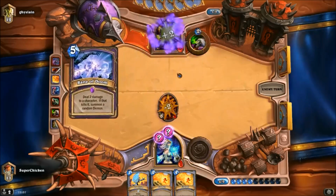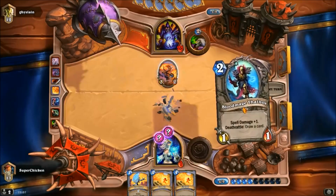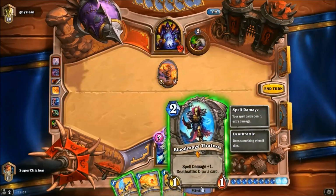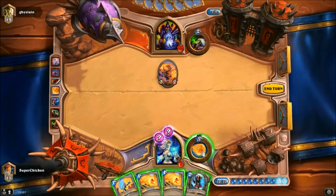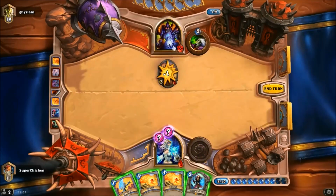He may very well play a creature that I wish to destroy, and it appears he might be doing that right now. No, he only got a Flame Imp, which is a little bit unlucky. Plus, we have a Blood Mage Thalnos, which makes these 7 damage each, which is pretty good. Question is, are we of a mind to want to use them?